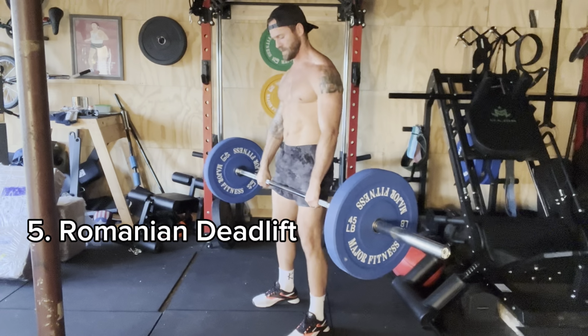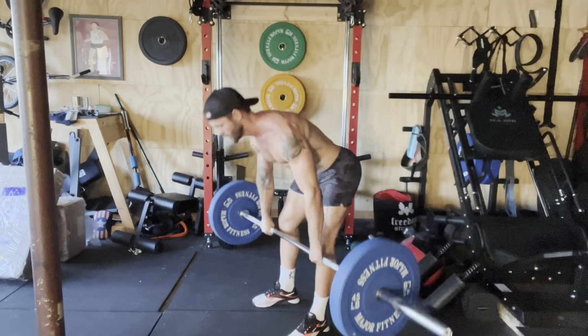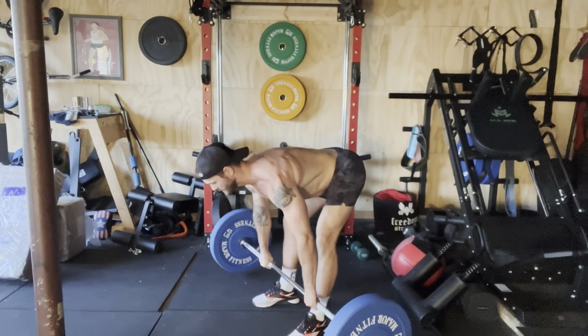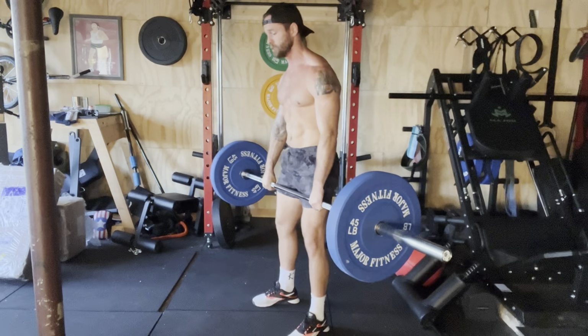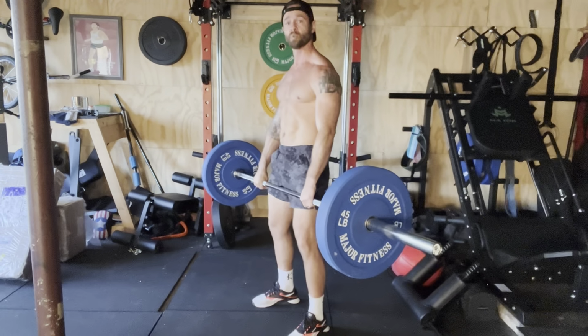I like doing these from a deficit as well, so standing on top of plates, so you get a little bit of extra range of motion. Legs are almost straight, but not locked out. Go down till you feel a good stretch in the hamstrings. Then we stand by squeezing the glutes, control the descent, stand up, squeeze the glutes.